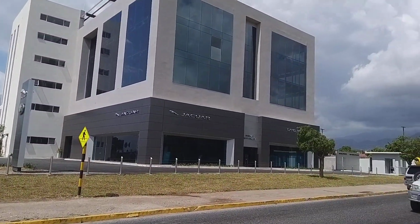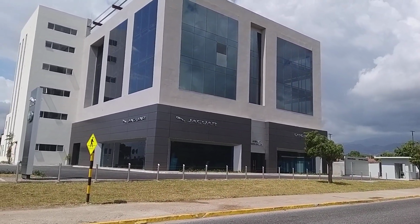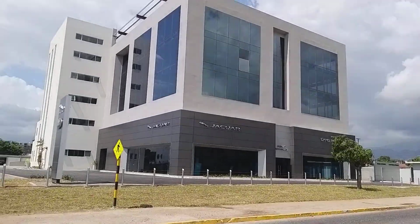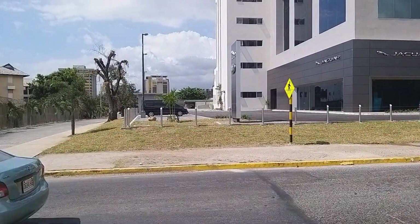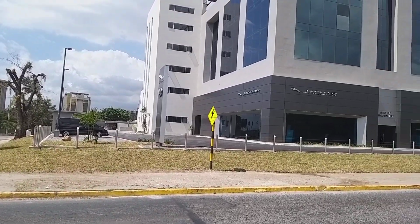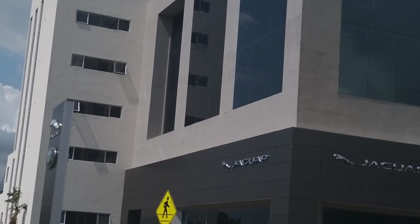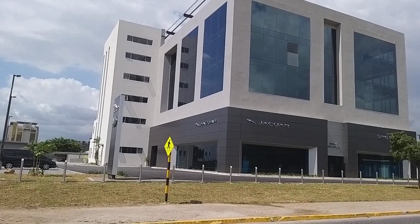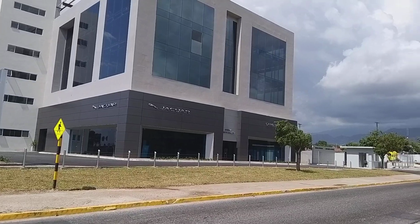So we're on Wint Drive at the new Stewart's Automotive Auto Gallery for Jaguar and Land Rover. I wanted to cover the location and do a video for you guys, but they're not open to the public as yet. They're still under construction. The official opening will be in another month.